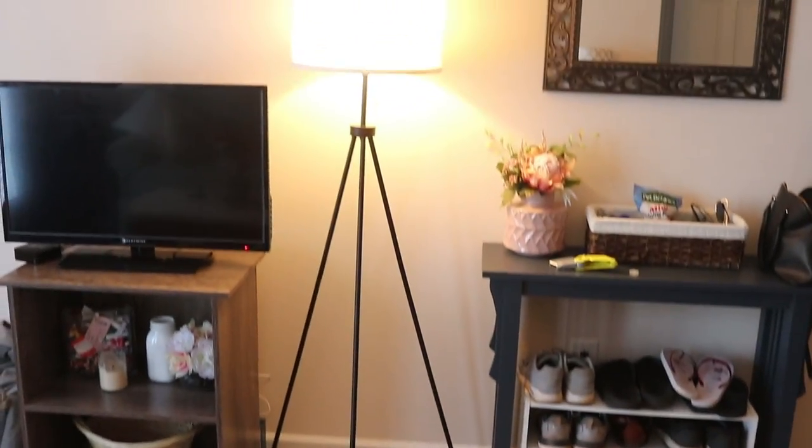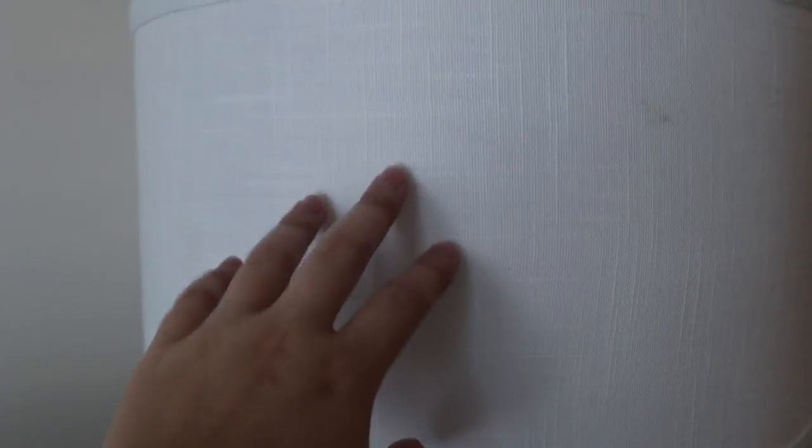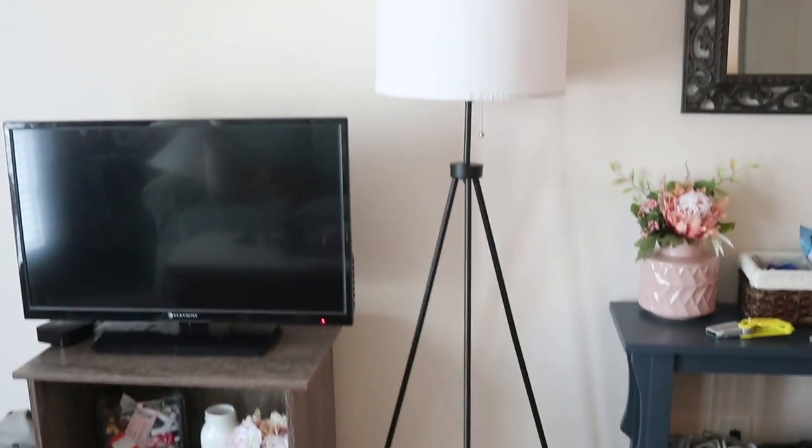Okay, so this is what it looks like now. Like that. Let me turn it off real quick. Okay, so now you can actually see the lampshade and stuff. See, it's white and it has this little bit of texture on it. Nothing crazy or anything. And then it's black skinny legs.